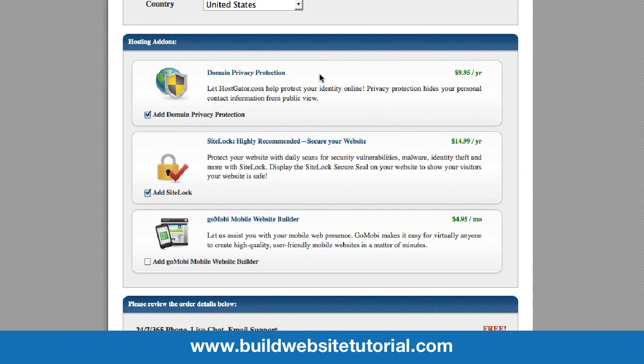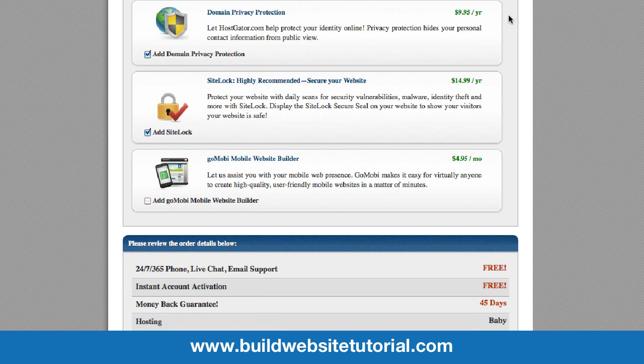Now then we get down to here, which is domain privacy protection. What this means is that when you buy a domain name, it can either get bought in your name and address, or it can get bought in, say, HostGator's name and address. So nobody actually knows it's yours and nobody gets to see your name and address. And I would tend to leave that on. Obviously it's going to cost you extra, so you have to decide if that's worth it for you.